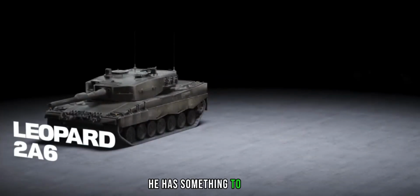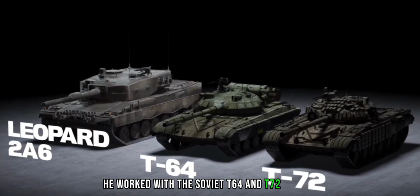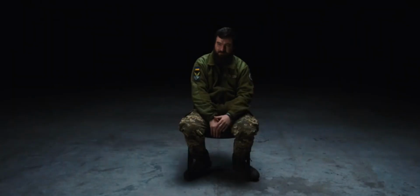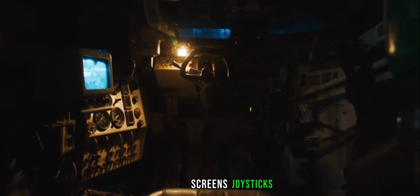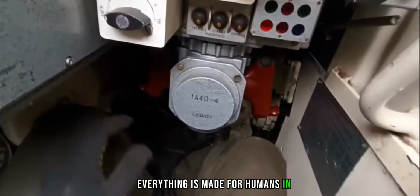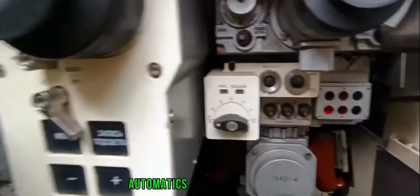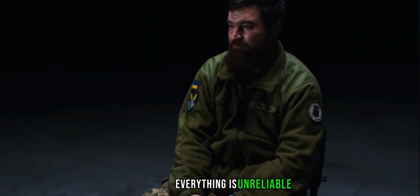He had something to compare it with. He worked with the Soviet T-64 and T-72 before Leopard 2. Leopard is spacious and everything is very convenient. Screens, joysticks, everything is so simple, everything is made for humans. In the T-72, everything is uncomfortable, with minimal space. And there are all these transistors, automatics, damn, it all falls out, rattles, everything is unreliable.